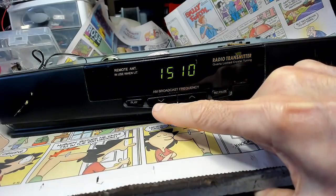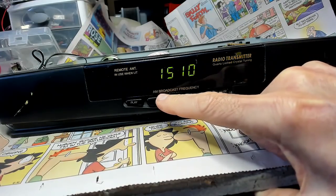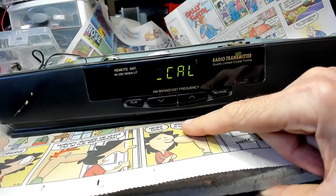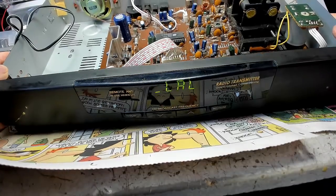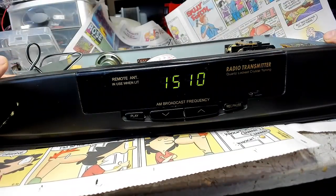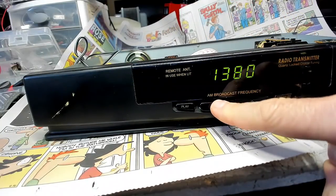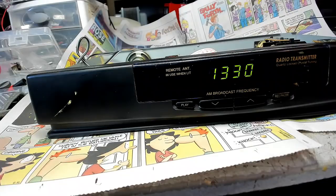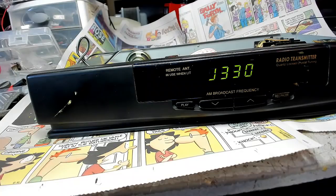I'm going to set this for around 50. It's making a noise in there. Did you hear anything? I thought it did. Making a clicking noise. So the instructions say you're just supposed to set the frequency. Then you get that calibration thing on the screen, and it's supposed to calibrate it. It's making a noise again.